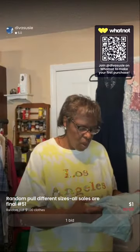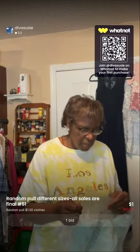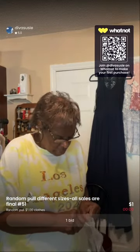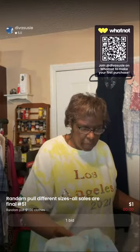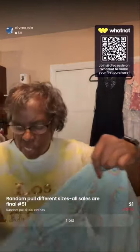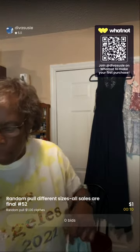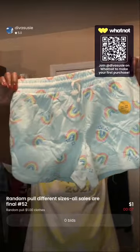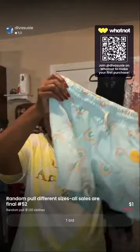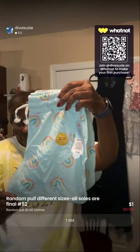This is an XXL, size 18. Where do I open this at? I just open it like this at the top. This pair of shorts, XXL, Cat and Jack, like rainbows on here. This is new with tag, size 18. Pair of shorts. Full string in the front. Size 18. Cat and Jack.